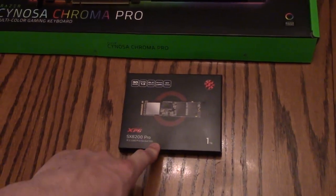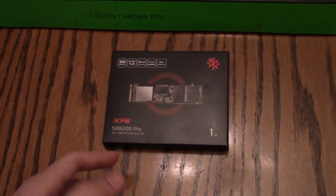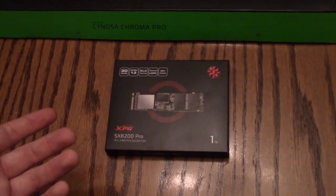I could have got a PCI Express 4.0 device, but I feel like, you know, I think they're almost double the price.